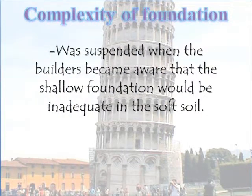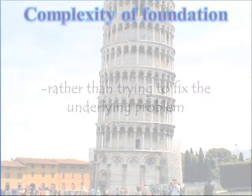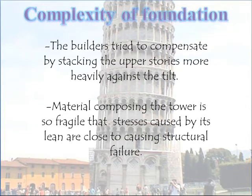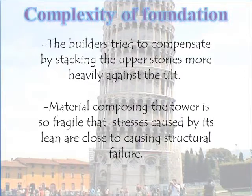The building of the tower was suspended when the builders became aware that the shallow foundation would be inadequate in the soft soil. Rather than trying to fix the problem, the builders tried to compensate by stacking up the upper stories more heavily on one side, with one side of the building taller than the other.